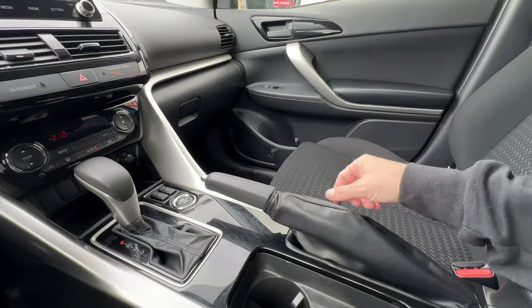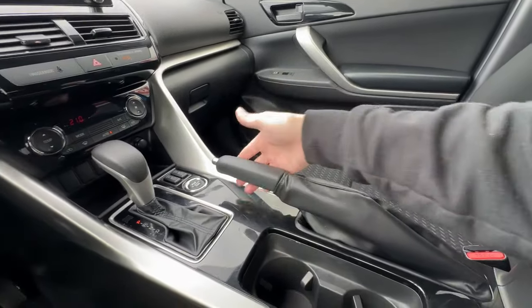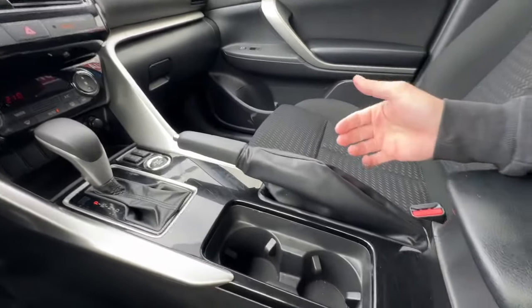Traditional handbrake on this one, which is kind of neat. I haven't seen this in a lot of cars, but yeah, traditional handbrake, not electronic, not a foot pedal, just the old reach up and pull it up there. That's kind of cool, actually. I don't mind seeing that.